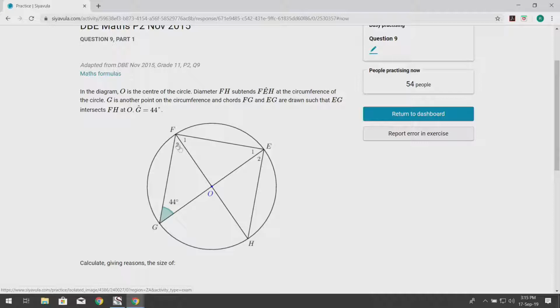Okay, so the diameter goes through the center, FH subtends angle FEH at the circumference. So we have a diameter subtending an angle there on the circle. And then G is another point on the circumference, and chords FG and EG are drawn such that EG intersects FH at O, and angle G equals 44.